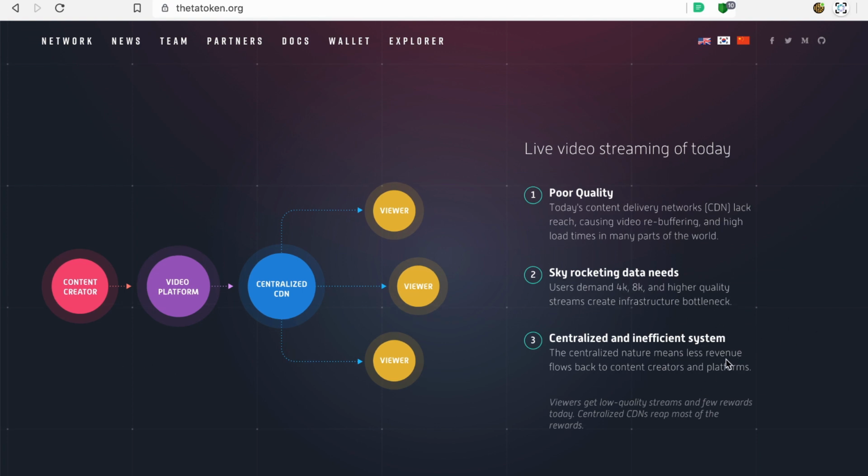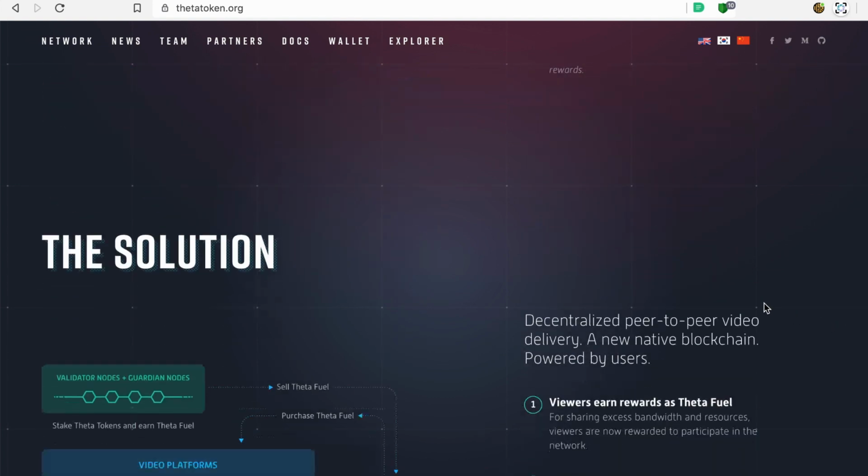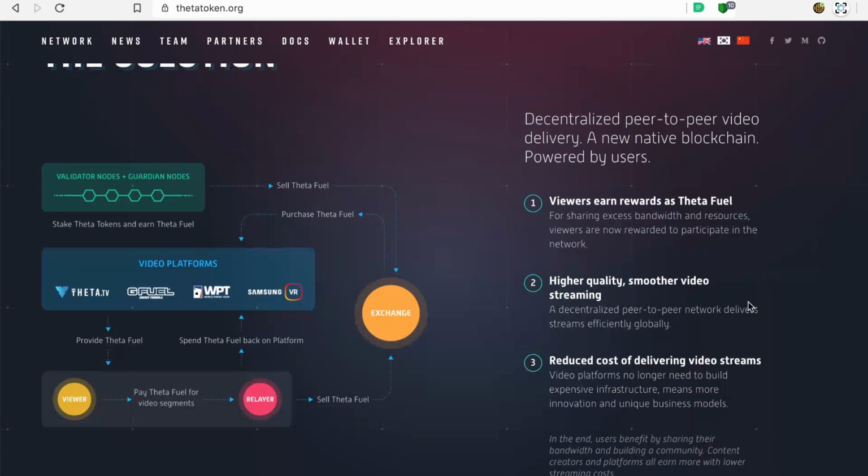The other thing is that right now it's all centralized. So these companies have to build out these huge data centers with these massive bandwidth pipes just to be able to push out the feed. Even Facebook and YouTube and some of these major players in the video space have trouble with live streaming and being able to push out those live streams effectively. Theta solves all of that, because instead it's all decentralized.